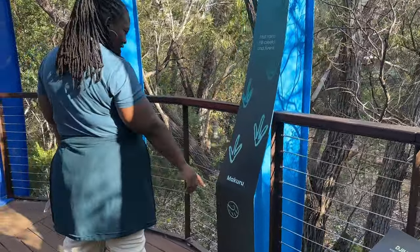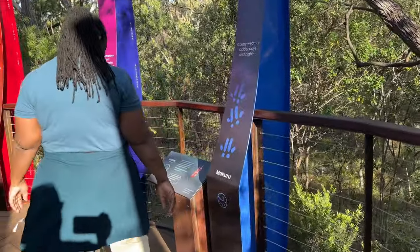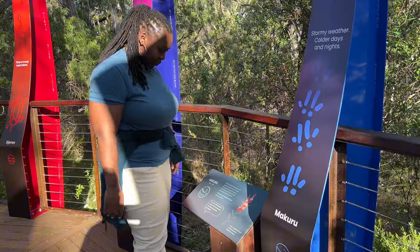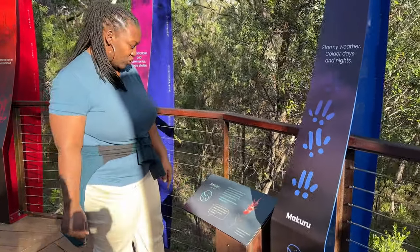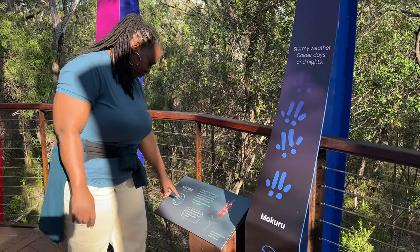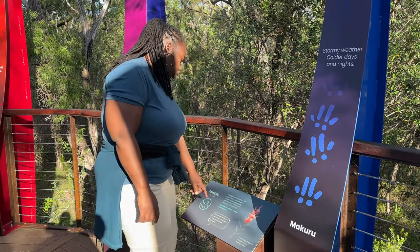Makuru in English is a cocky tongue. It's come out like this, making the tongue. Cocky tongue, indigenous bush. I love the first guest of Makuru. It happens in June to July.